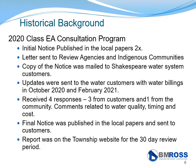The focus in terms of public consultation and invitation was really on the existing customers, because it was believed at the time that this was really about upgrading the system for the existing customers.